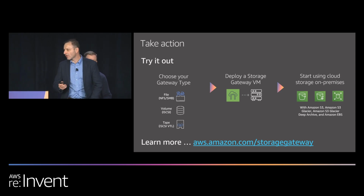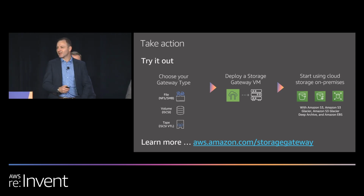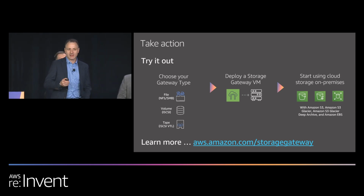So I'd encourage you to go home, try it out. As Oleg nicely mentioned, super easy to get going from the AWS console. Click and download the VM, deploy it, and you're up and running in a few clicks.